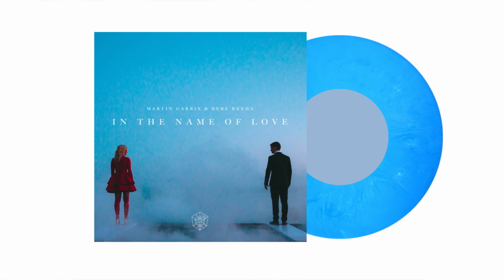So for the vinyl I went with blue, and there are some different shades of green kind of mixed in there as well. A little bit of a marble swirl, kind of. It's very simple and subtle.